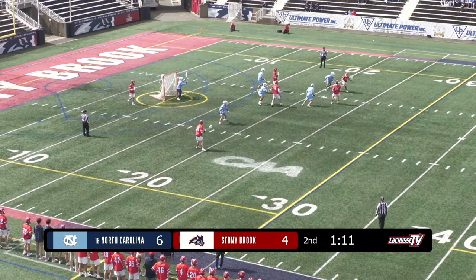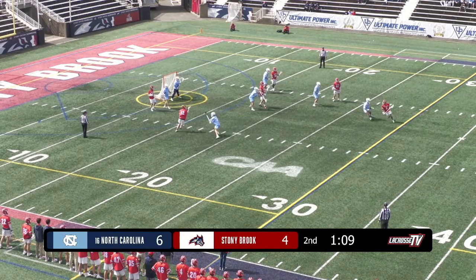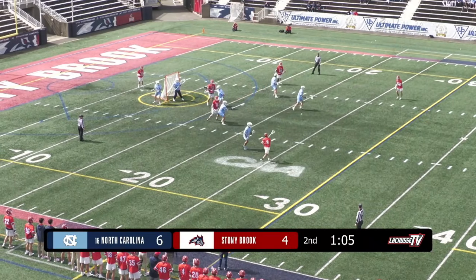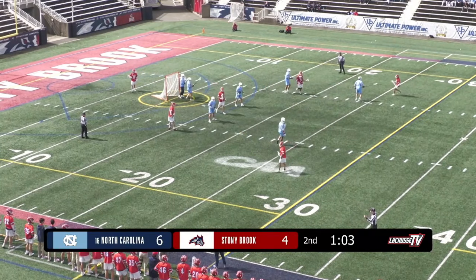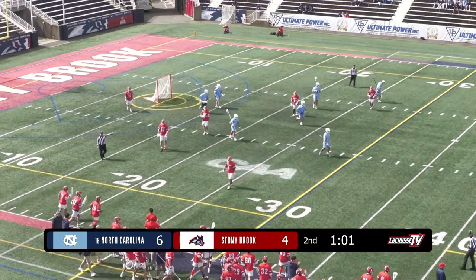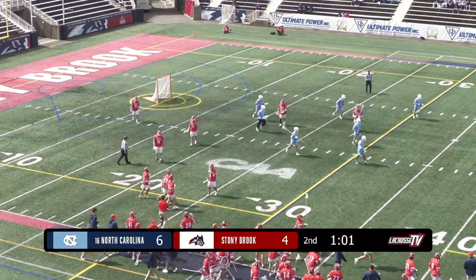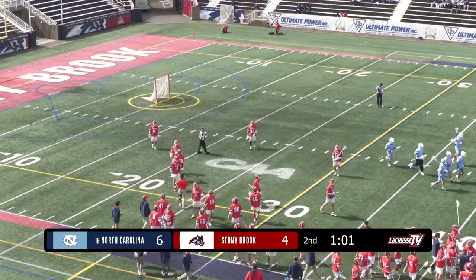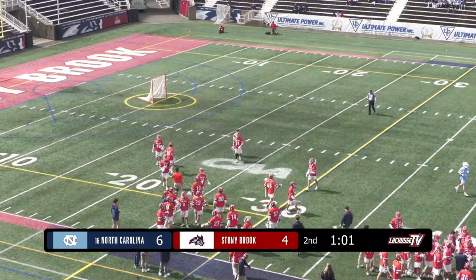Both defenses have stepped up late in the half, but the question will be if either team can really find a momentum-stealing goal to carry a big wave of positive energy into the halftime break. Yeah, Carolina's defense doing a nice job on ball, just not really conceding a lot of ground, winning their matchups. They don't have to slide super crazy.